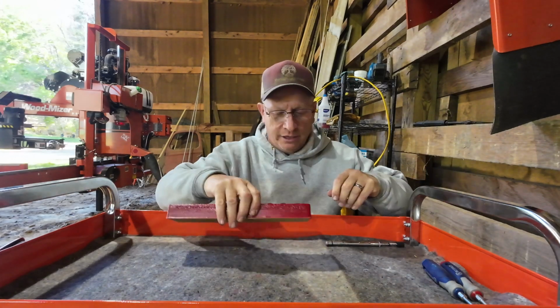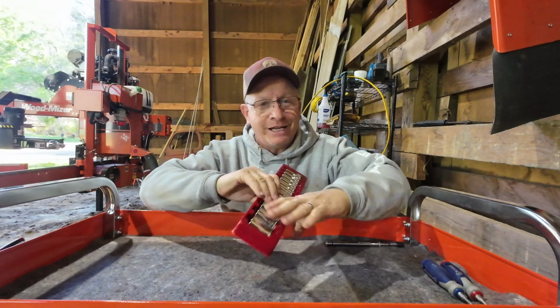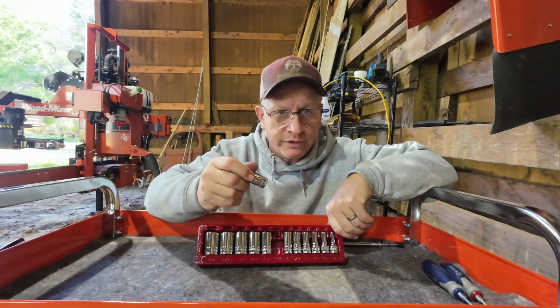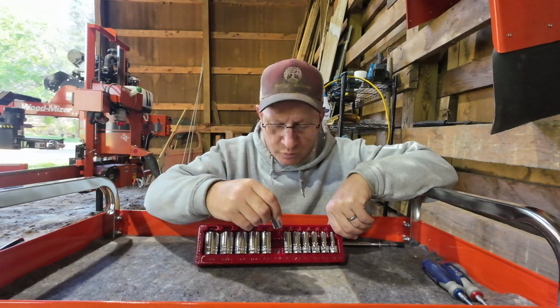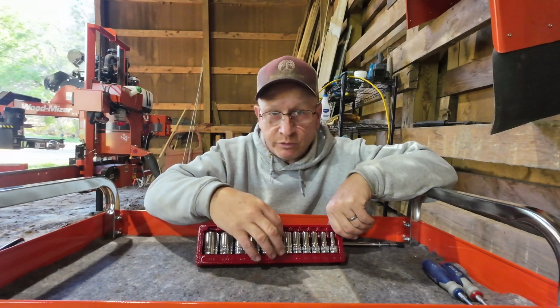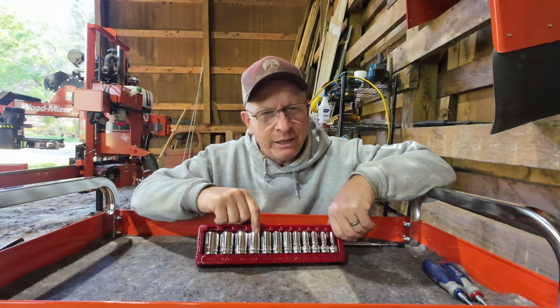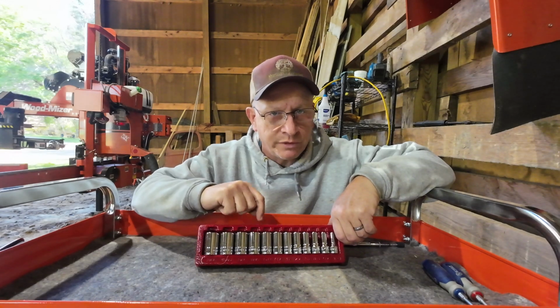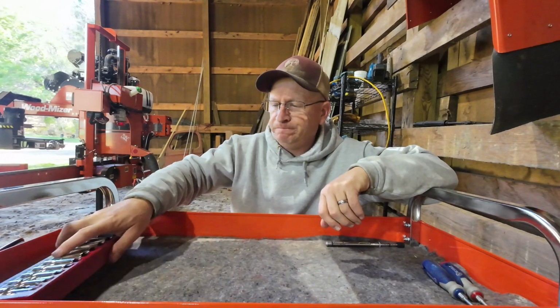I did get a set of semi-deep sockets, just a standard set. These are 3/8 drive. Most everything I have is 3/8 drive. I do have some half and some quarter, but 3/8 drive, semi-deeps. I may end up going back and getting some shallows and some deeps later on, but for right now, I think this will serve the purpose for what I need on this sawmill.